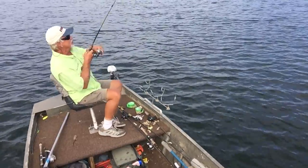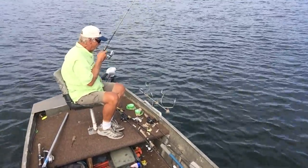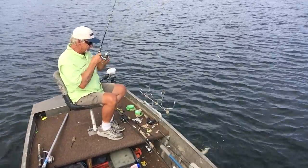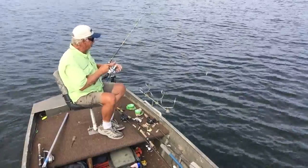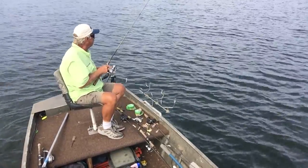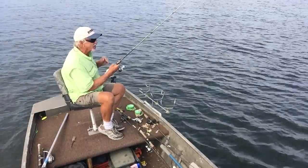As we reel it up, we're going to hit it like that. That's what we're going to try to do. The old Monticello trick. And see if they, got off right at the top of the water. That was a keeper too. But anyhow, we're doing the old Monticello trick. Dropping it down to the bottom, and then we're reeling it up with two You Got to Love It jigs.